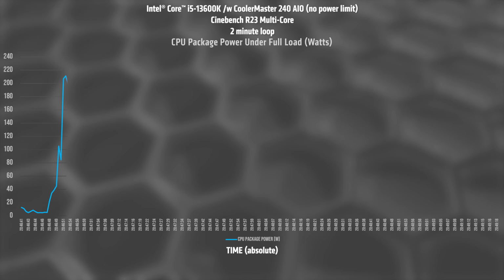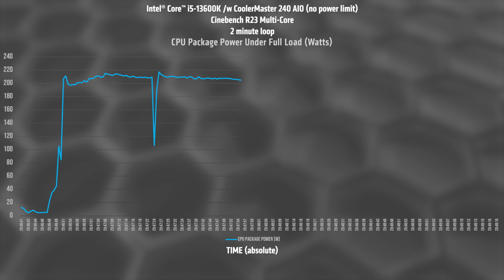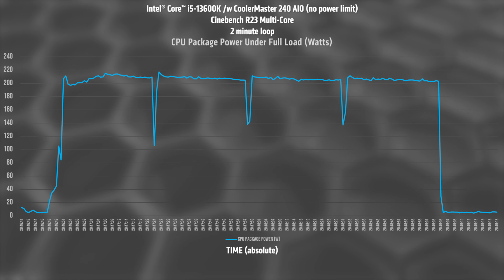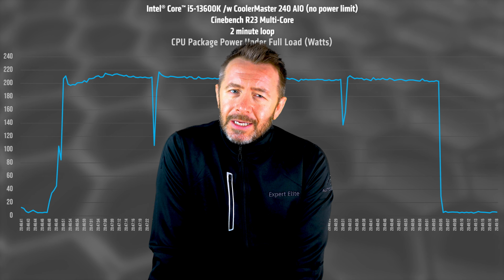The i5 is equally as power hungry on the MSI board, peaking at around 219 watts and averaging out at around 210. That's not far off, mate, last year's 12900K peak power draw of 240 watts on an i5. That's a lot. So after seeing this, mate, I had some thoughts. I had a lot of thoughts.